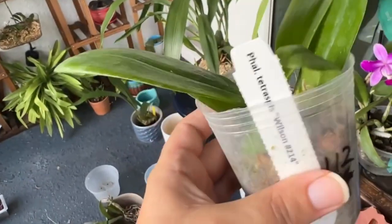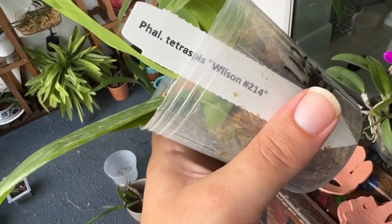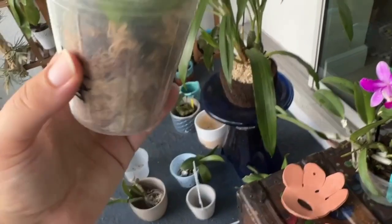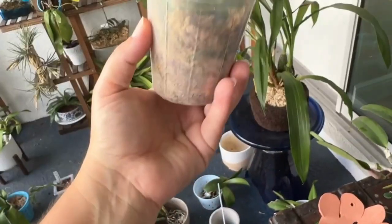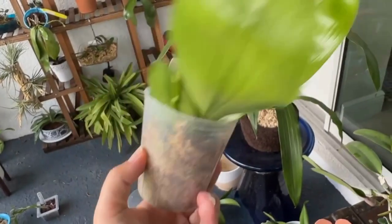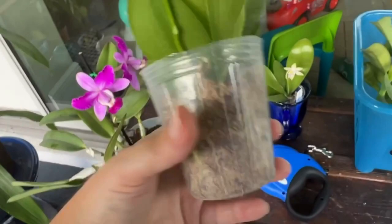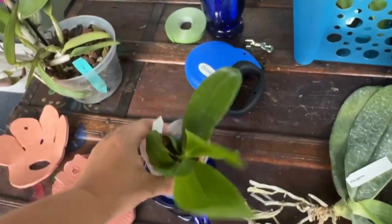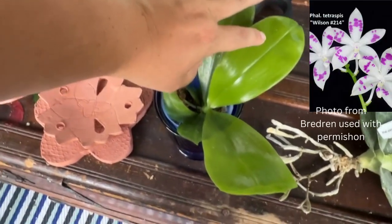I'm really excited about this Phalaenopsis tetraspis Wilson 214. It is in spike. And I got this for only $20. Has good roots. I'll put a picture of what the flower will look like. It's a white flower with purple spotting.